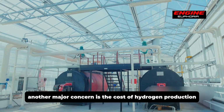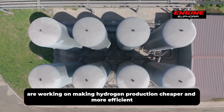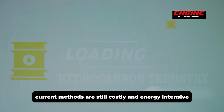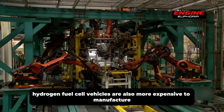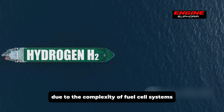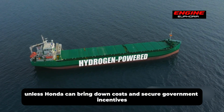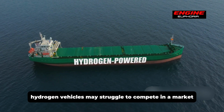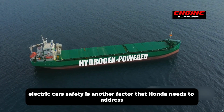Another major concern is the cost of hydrogen production. While companies like H2 Pro are working on making hydrogen production cheaper and more efficient, current methods are still costly and energy-intensive. Hydrogen fuel cell vehicles are also more expensive to manufacture compared to battery electric vehicles due to the complexity of fuel cell systems and hydrogen storage technology. Unless Honda can bring down costs and secure government incentives, hydrogen vehicles may struggle to compete in a market dominated by increasingly affordable electric cars.